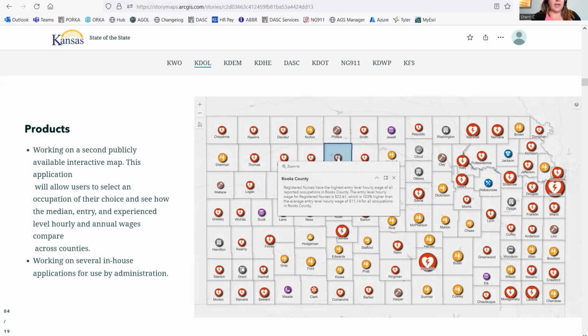And then also, we'll have entry and median and experienced wages, just lots of different ways to interact with that data and figure out what your pay is. And so I'm real excited about that one and hope to have that up soon.